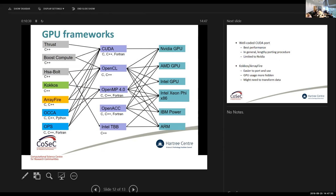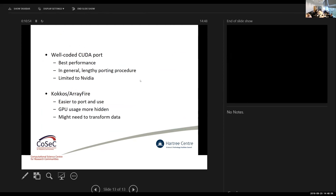There's no way that this slide contains every single framework that there is out there, but it's to give you some idea that there's a huge amount of things that you could choose from, though not necessarily that you would want to choose them. CUDA, if it's been well coded, is generally considered to provide the best performance, but generally involves a lengthy porting procedure, and Philip will show you a tiny bit of code to show how horrible it is. And of course, it's tied to NVIDIA. But then you can go all the way to the other end, where you could use Kokkos or ArrayFire, which would be easier to port and use, and the GPU usage would be more hidden. But we've already had discussions with other CCPs who've tried using Kokkos, and they've had problems having to manipulate their data so that it can be used with Kokkos. That's been a big drawback for them.